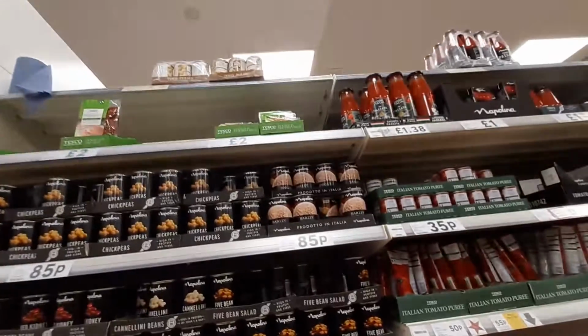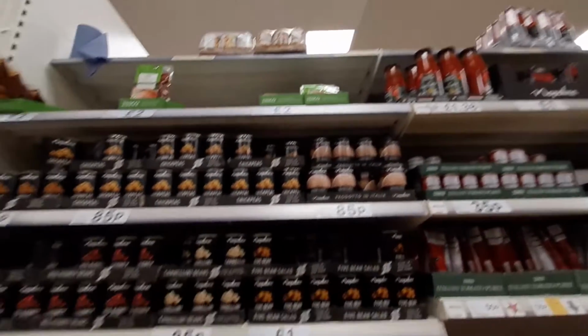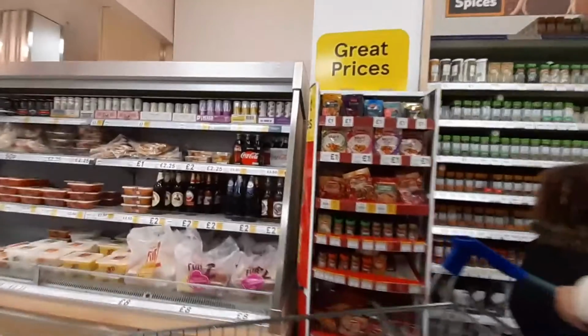So here I'm buying some chickpeas to make a chickpea curry. They've got all sorts of different types of beans. Tomato puree there, it's only 35p. And yeah, they've got lentils that's already cooked as well.